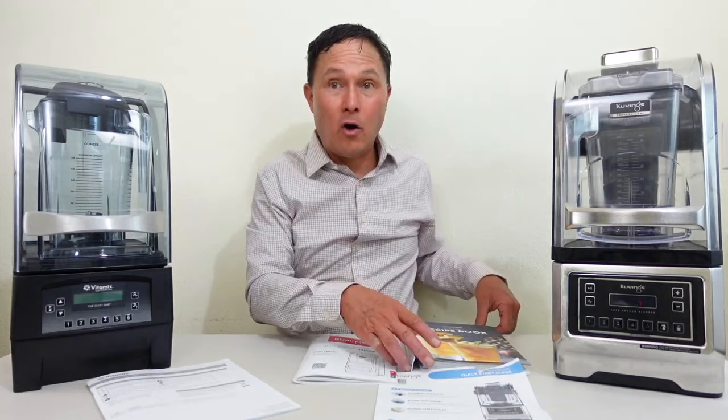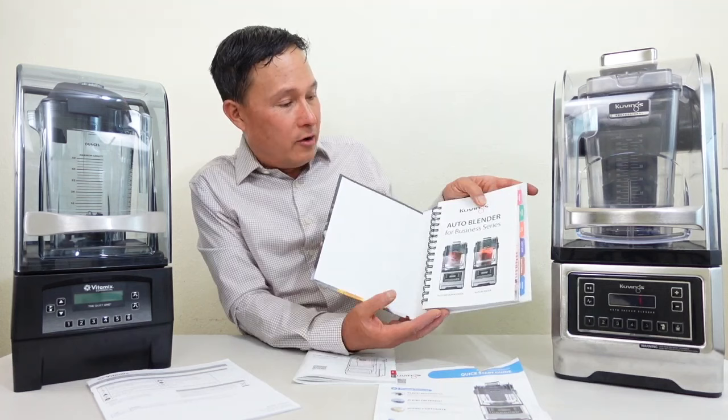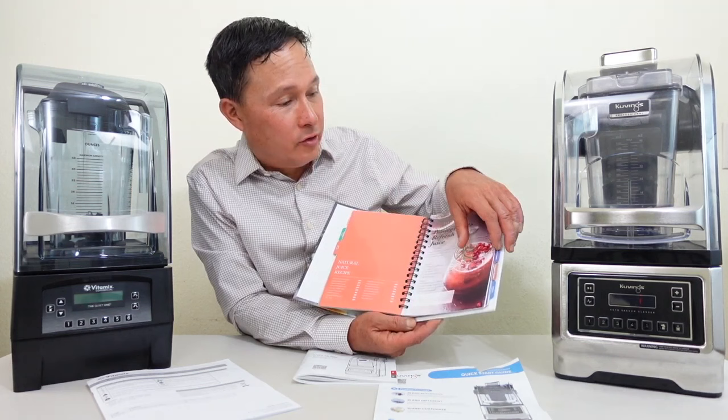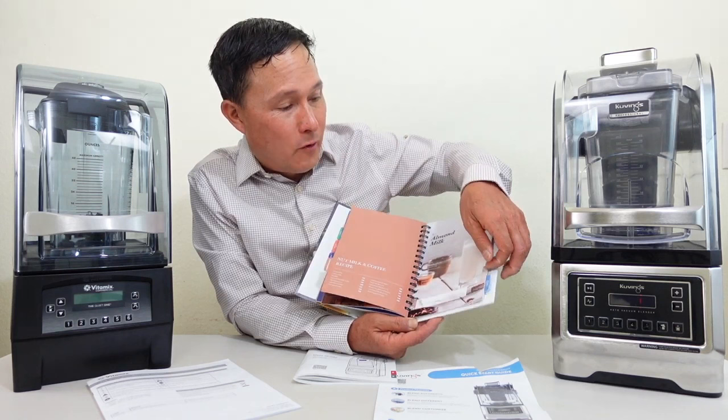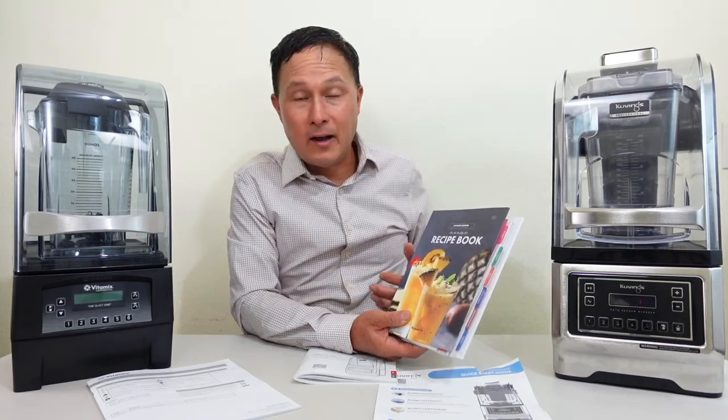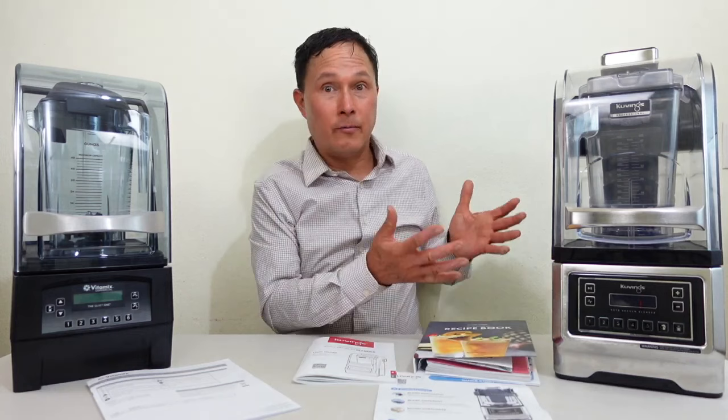Now also the Kuvings gives you an amazing recipe book. This is a tried and true auto blender for business series recipe book that already has smoothies you could make for your smoothie shop, right? Talks about doing some natural juices, shakes and slushies, nut milk and coffees, and even frozen desserts and how to make them. So whether you guys are a commercial or home user, you're gonna benefit from the recipes. I know a lot of Vitamix machines come with recipe books, but definitely it did not come with my Quiet One. So, I think that the Kuvings comes with a much better accessory pack that is a lot more friendly to the end consumer.